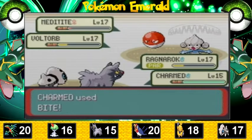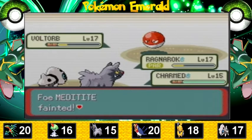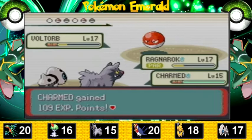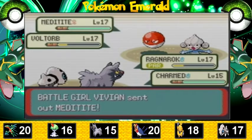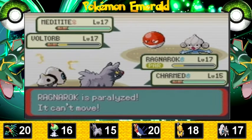Oh my god, it almost got me. Lucky. Okay, there goes that Meditite. That's good. What's it gonna bring in now? Another one. Another one, seriously? That's not cool, guy.